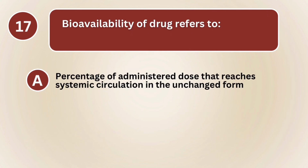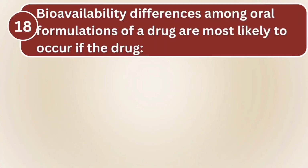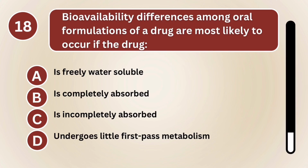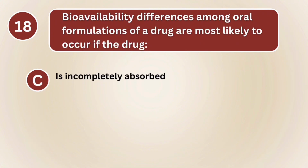Correct answer is A. Bioavailability differences among oral formulations of a drug are most likely to occur if the drug: A. is freely water-soluble, B. is completely absorbed, C. is incompletely absorbed, D. undergoes little first-pass metabolism. Correct answer is C. Is incompletely absorbed.